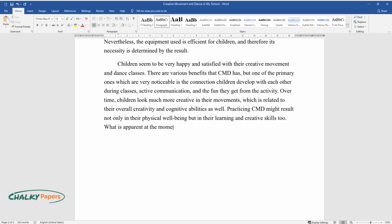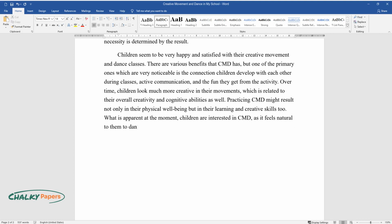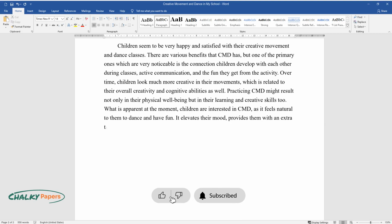What is apparent at the moment, children are interested in CMD, as it feels natural to them to dance and have fun. It elevates their mood, provides them with an extra type of communication with peers and adults, and is a way to express themselves.